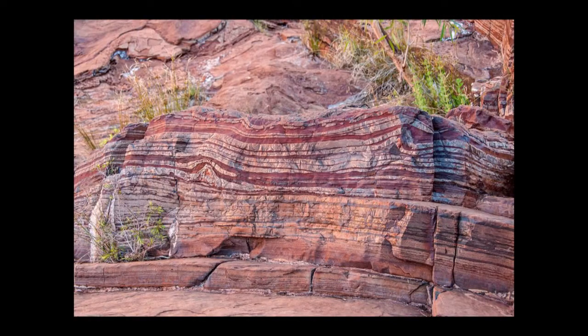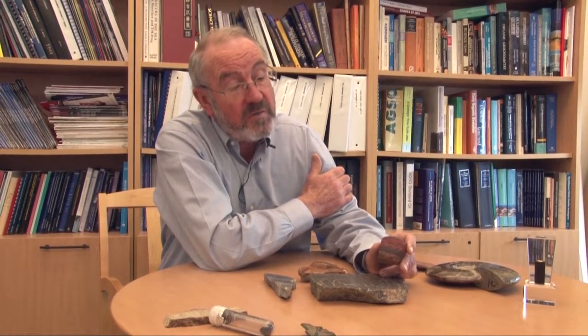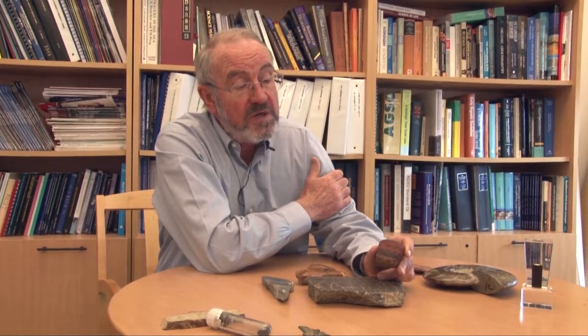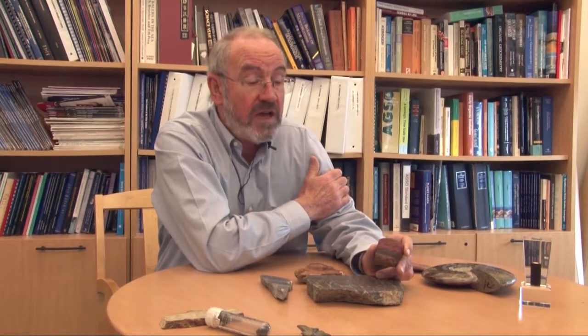If you see this in the field, those bands go for tens to hundreds of kilometres uninterrupted, telling us that this was deposited at the bottom of a deep ocean, undisturbed by the action of waves, undisturbed of course by the action of biology, because complex life didn't exist at this time. But rocks like this are a key piece of evidence for changes in the oxidation state of the surface of the Earth through time.